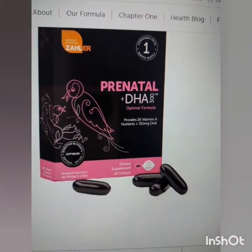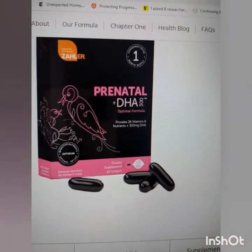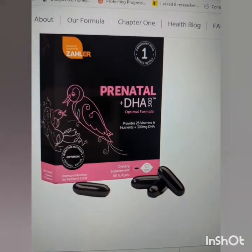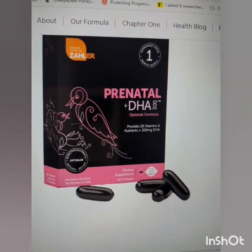But the fact that they're combined, just look at the capsules. That's kind of how I feel. It's like a toxic soup. So in my opinion, I would probably stay away from this. It's definitely not one that I would take, you couldn't pay me to.